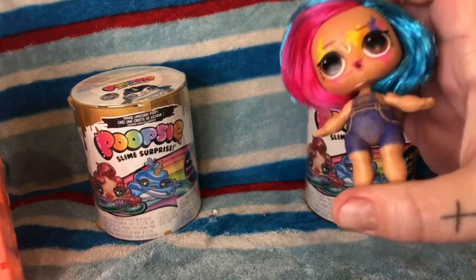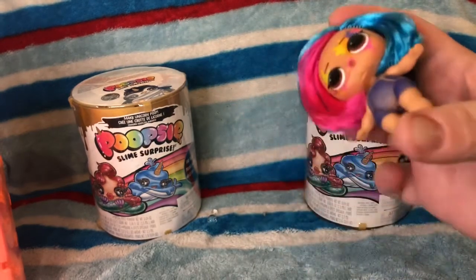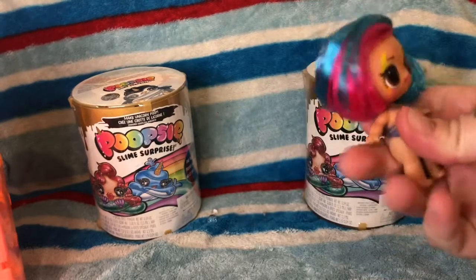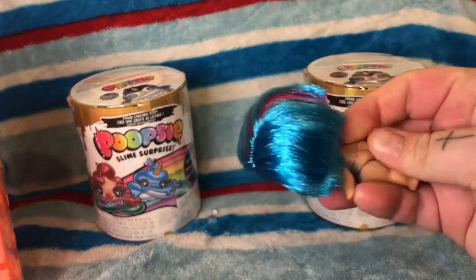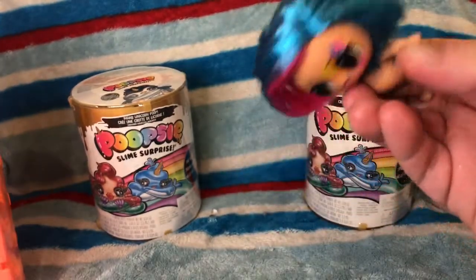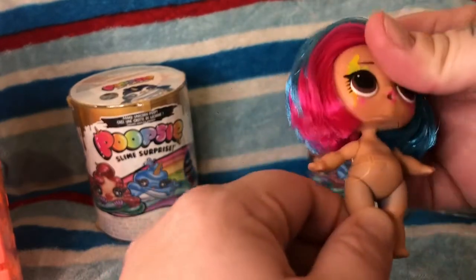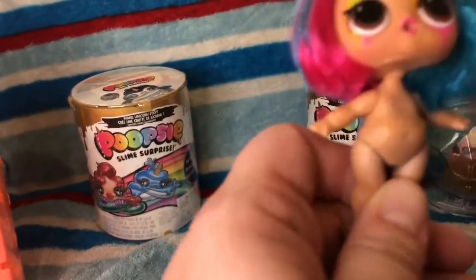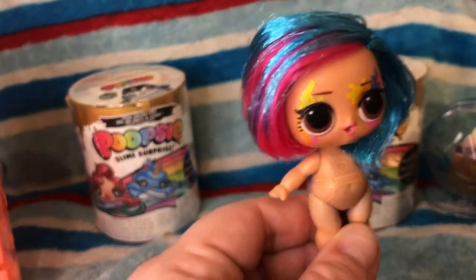So she's wearing like overalls. I think, oh yeah, I've seen this. They go like this and it just makes her change color all over again. Do her arms move? No. Her legs move? No. Her head moves though. But we need to fix this hair and stuff, because this is a hot mess. But first let's get her dressed.